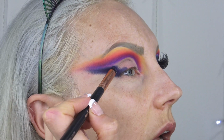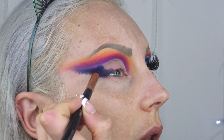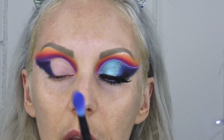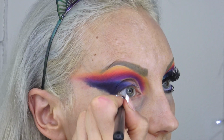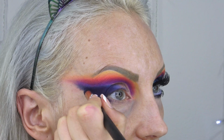So this one is real nice too. The very pigmented deep blue packs on real well. So I'm gonna use a fluffier brush from Spectrum B11. I'm gonna go into the deep color, which is a lighter blue. So I'm gonna just drag it into the low lash line immediately, because we're gonna do it smoky.